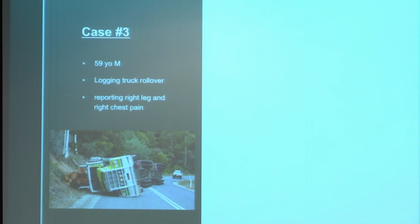So what are you concerned about? This guy took 30 minutes just to get out of the truck. The truck was so smashed. And all he cares about is his right leg, which is common, right? If people have a distracting injury, your job is to not be distracted. What are you concerned about?